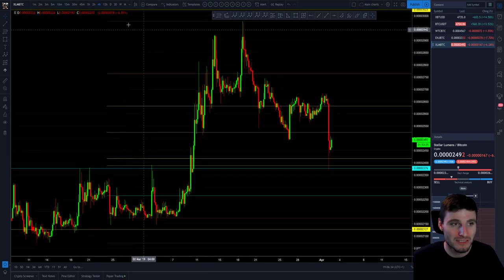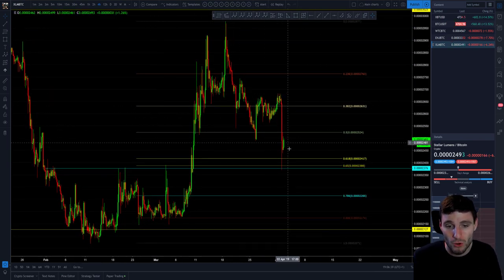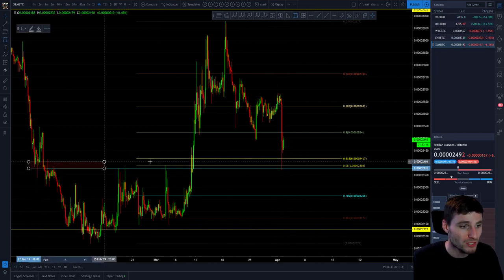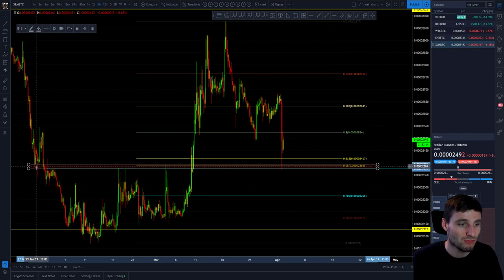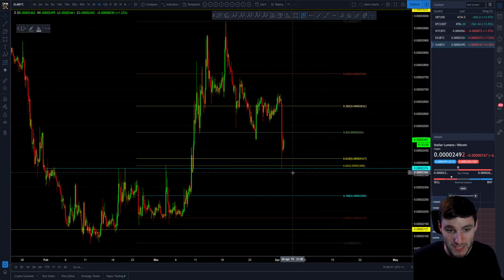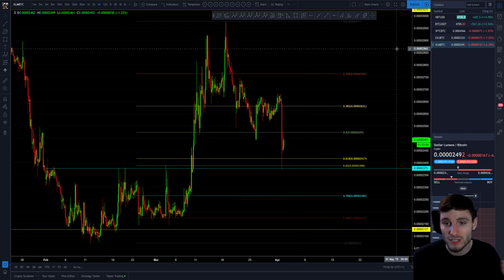XLM, Stellar Lumens. Let's just go through another example of amazing trades right here. This is just a perfect dump onto, where did we dump to? The golden pocket. Not just the golden pocket, but this right here, old resistance, consolidation. What does it do? Flips into support and you get a 5% move up. This was another position that I got filled on and was happy about it. So those are nice trades.